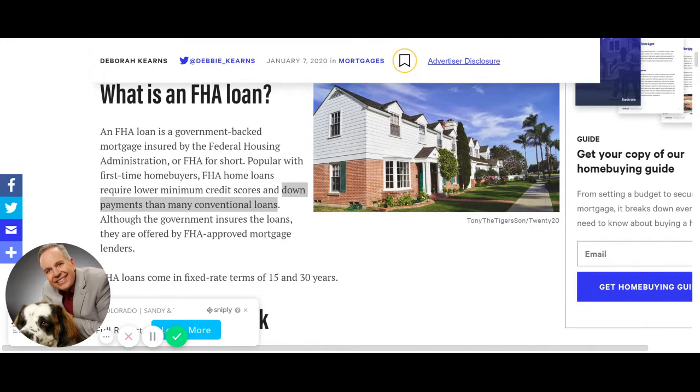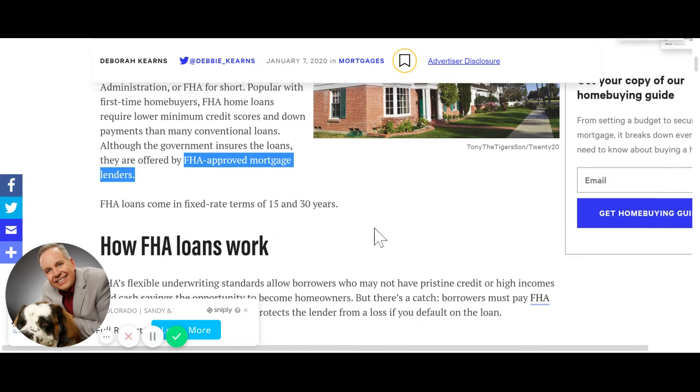First of all, here is a definition. What is an FHA loan? Well, first of all, it's backed by the government. It's a mortgage loan. It's the Federal Housing Administration. That's where FHA comes from. It's very, very popular with first-time home buyers because it does require a lower minimum credit score, for those folks that may have had some credit challenges, been through a bankruptcy, things like that. So it's very popular there. It also requires a lower down payment than most of the other types of conventional loans out there. And here's the thing, even though it is a government insured loan, there are federally approved mortgage lenders, and we can certainly point you in the right direction.